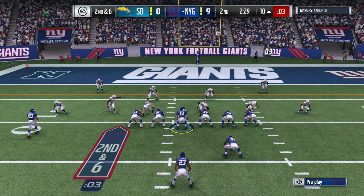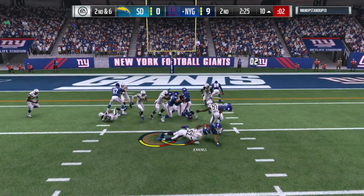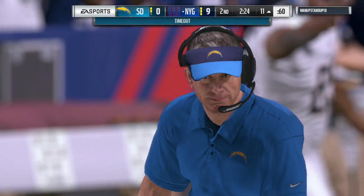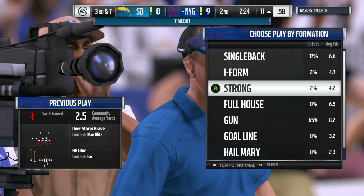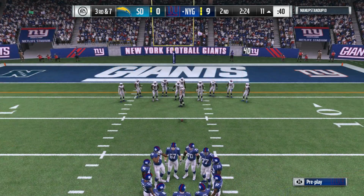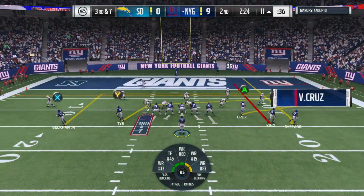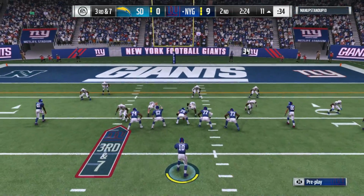They'll need to get the play off quickly. Here's the former 7th-round pick, Rashad Jennings. And he is swallowed up right at the line of scrimmage. And now the Chargers are going to look up here and signal for a timeout. They'll have 2 remaining as we step aside here in this 2nd quarter.